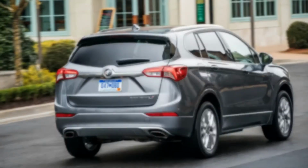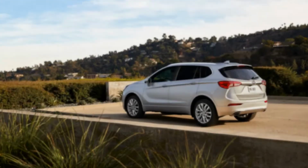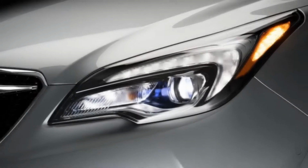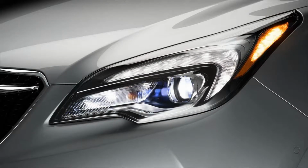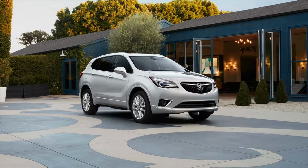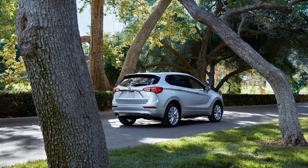The Envision is just such a product. Last year, Buick sold just over 40,000 of them here but more than 236,000 of them in China. And while the Envision was first imported to our shores in the 2016 model year, it's been on sale in China since 2014, so it was clearly time for an update.